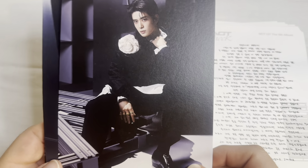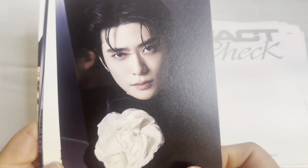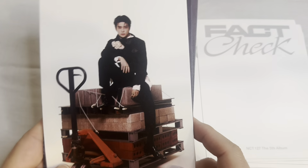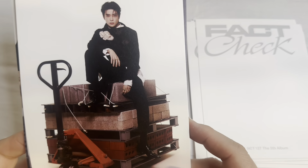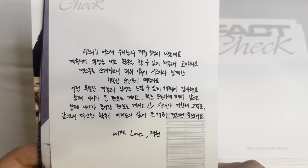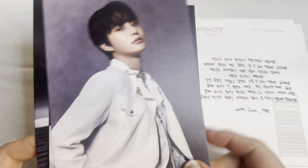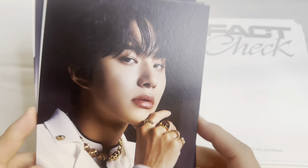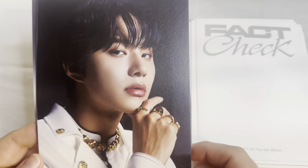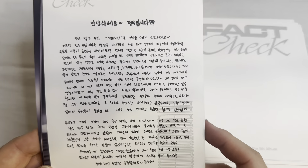With his giant flower, rose, or whatever you want to call it. God, his face is stunning. And then him on some cinder blocks. That's great. Let's see. Oh, good. With love, cute, and a sensible amount. Anyway, Jungwoo. Peekaboo, I see your abs a little bit. We were Jungwoo blessed in the deluxe version today. We were not Mark blessed. Wow, he wrote a lot too.